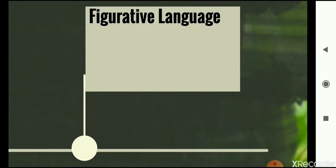In the end, we have figurative language. Now, what is figurative language? In simplest terms, figurative language is a decorative language. It's a fancy sort of language which the poets use to enhance the poem, to make the poems look and sound even better. Things like simile, metaphor, personification, all of these are examples of figurative language. So poets generally use figurative language in their poetry. However, in this poem, the figurative language does not stand out.